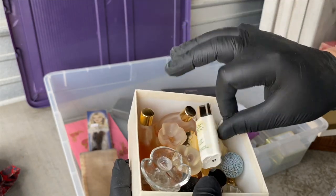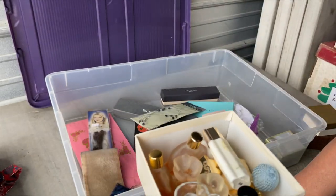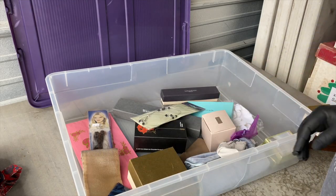But yeah. Not really what... Oh, that's nice. Look at that. Not really what I was hoping to find. I was hoping for some gold and diamonds, because, you know, the box teased us. It was teasing us.